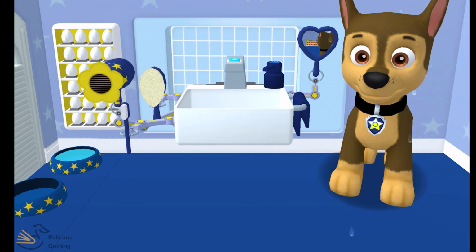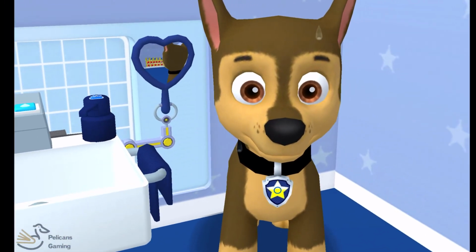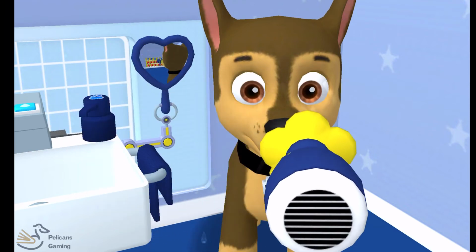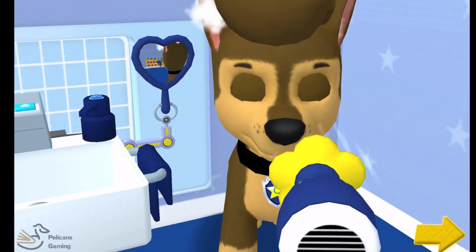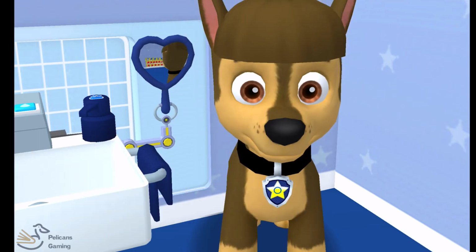Tap the hair dryer to blow dry the pup's hair. Tap the arrow to go to the next activity. Bubble baths are fun.